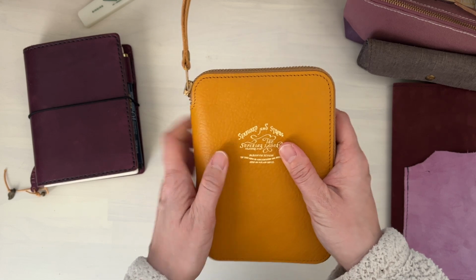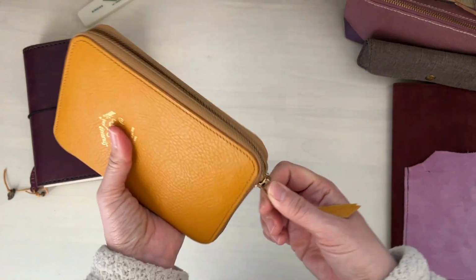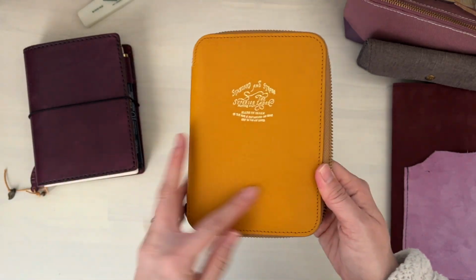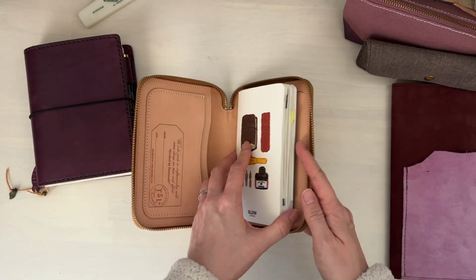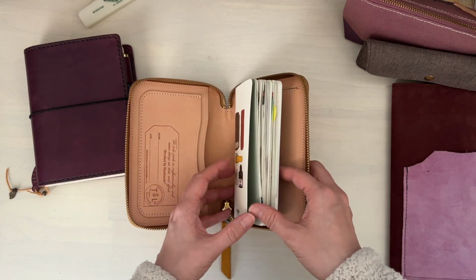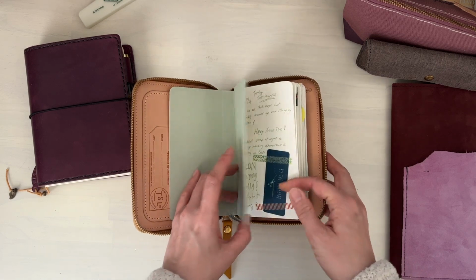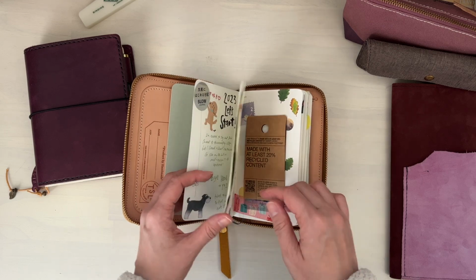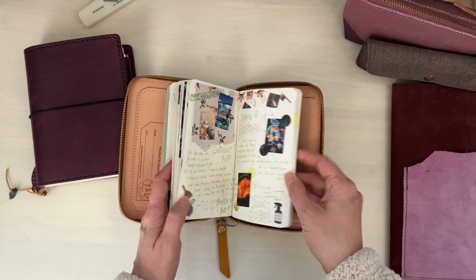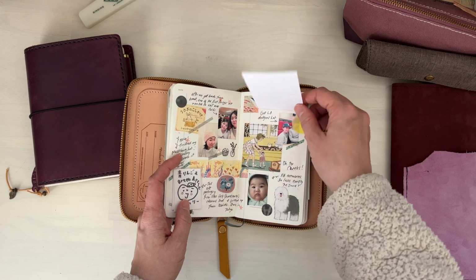So this is part of the February Stationery Selection box. This is called the Slow Journal, and it's housed in the B7 sized zip cover, and I'm enjoying this so much so far. I already did a flip through for the bonus video in the Stationery Selection box. So I'm just going to skip a bit and share with you some page spreads.